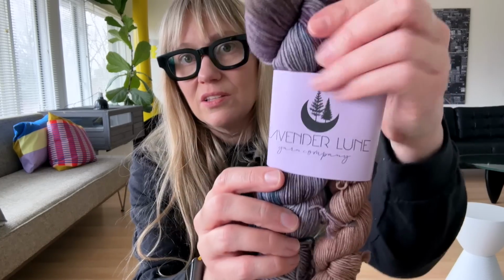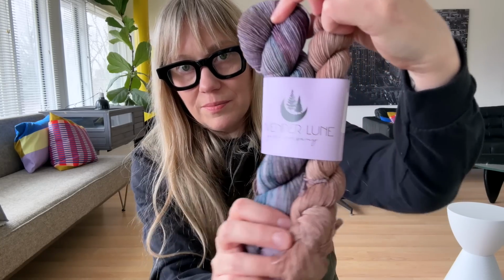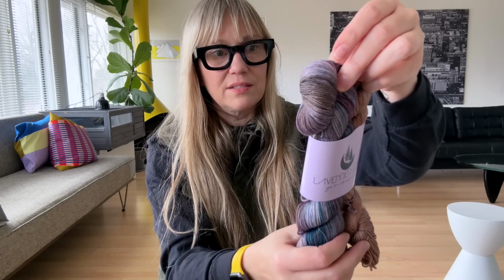Here's yet another sock set I forgot about from Lavender Loon, my friend Sam in Minnesota. Look how cute these contrasting colors are. That's really nice. It's called Many Moons. It was part of the Moon Fade subscription I did a couple of years ago. She has different subscriptions now, not the same one, but like surprise sock sets in the mail, which are very fun. And this is another one that would be fun to crank and then hand knit.